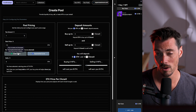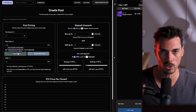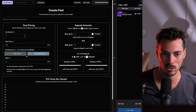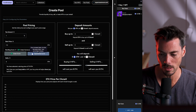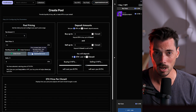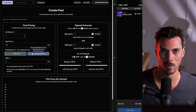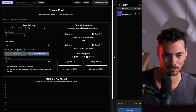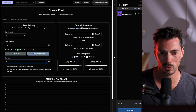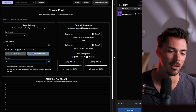So the price, every time someone buys one, will go up by however much we decide. On an exponential curve, it'll go up slowly and then go up faster and faster as demand comes in. But also bear in mind, it can decrease faster and faster as people start to sell them off. So the delta is how much we're going to increase the price by each time we step up.